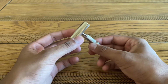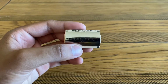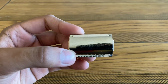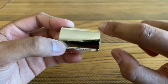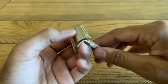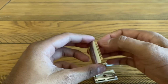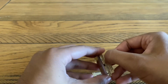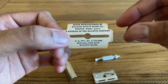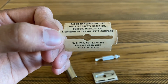Alright, up next we have this Gillette razor, and as for the time period, I believe this is made during World War II, and the reason why is it uses this logo, but another reason is the lettering, because this razor's actually never been used, and the reason why I say that is because if I open this one, it comes with this paper, and see, the lettering is a lot more akin to World War II US, or at the very least the 1930s.